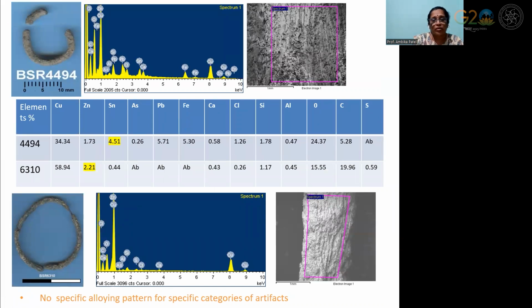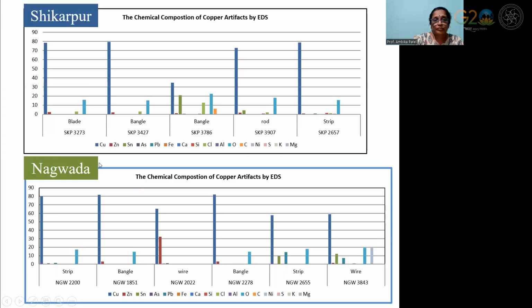So, to get a little more clarity on their analysis, I also did microstructural studies to look at the technology behind it, and that also helped us to get the percentage of the composition. Here, the Bagasra sample, this one is a broken ring, has a composition where the tin was 4.51, so it has a high tin composition. The next one is this bangle, which has less tin but a little more zinc, but both have zinc. And then when we look at the Shikarpur sample analysis, we can see some of the samples definitely have tin in them.